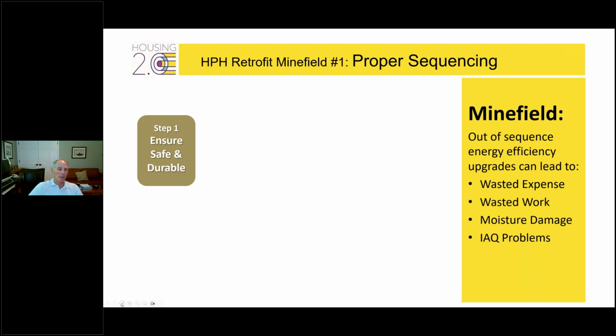So in sequencing, if we were to do an existing home the right way, the first thing we would do is make sure it's safe and durable. And we look for real critical issues around moisture, around combustion safety, and so forth before we start to understand things that can really hurt the health of the family and potentially even kill us. Step two is then make sure, before we do a whole bunch of things, tightening up the home and making it so much more airtight, that we ensure we have a fresh air strategy.